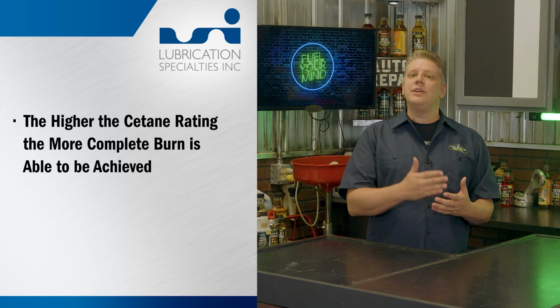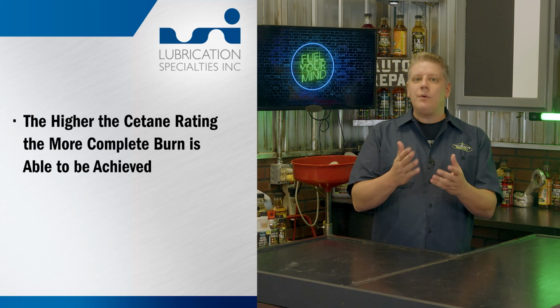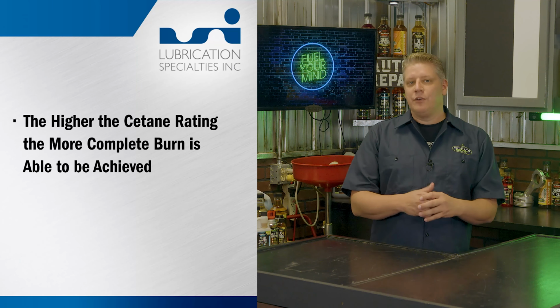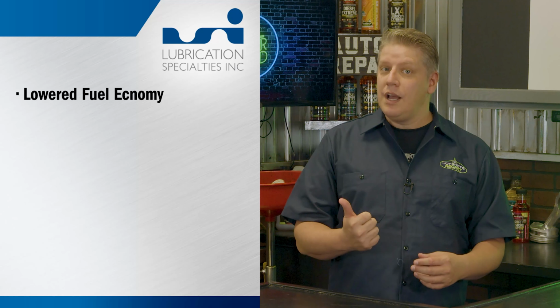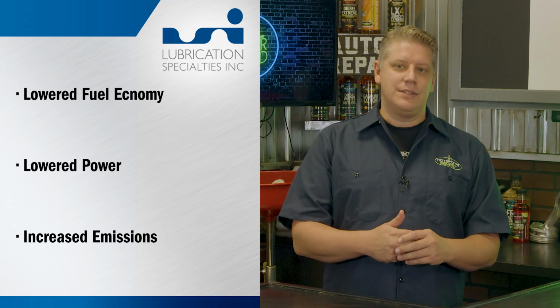The higher a cetane rating, the more complete burn is able to be achieved, allowing you to get more bang out of your fuel. Low cetane can be the cause of many problems in an engine, including lowered fuel economy, lowered power, and increased emissions. When unburnt fuel is left in the combustion chamber, it will continue through the system and be seen as white smoke and other particles. This increases the emissions that your truck puts off.